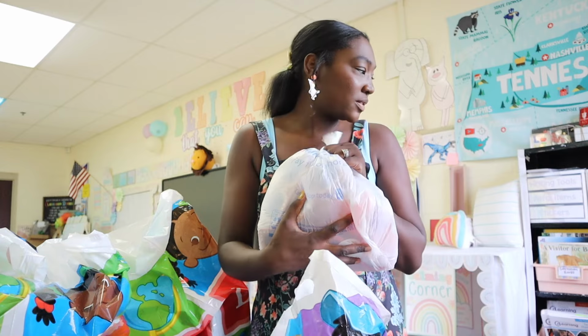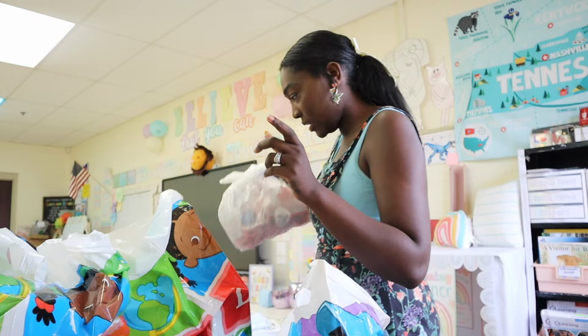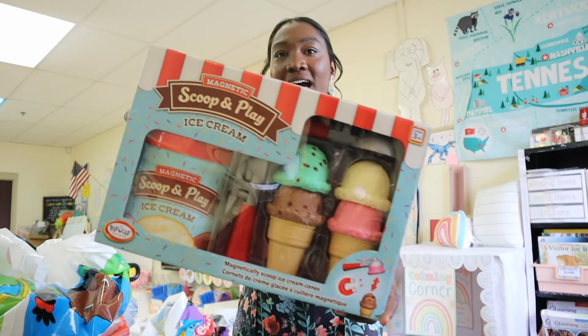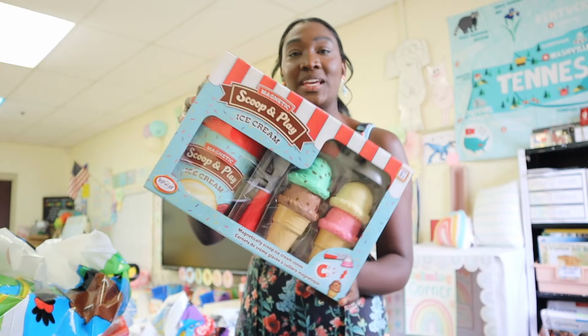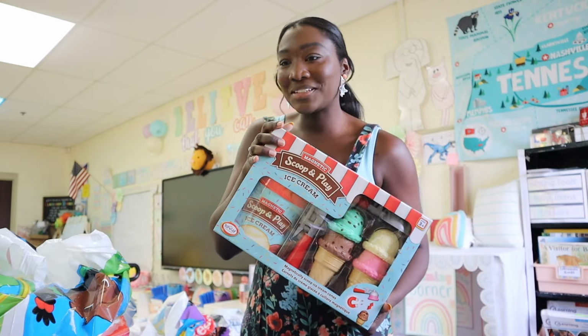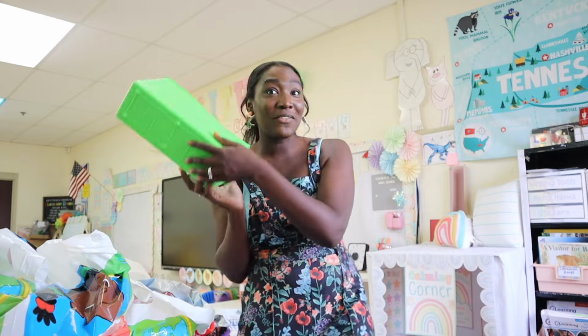I bought this from Walmart. This is just some treasure box things, so that needs to go in the closet over there. I got this ice cream situation to put into the ice cream shop, of course, that we're doing in the dramatic play area. It's magnetic and super cool, so super excited about this. I got one green bucket because I was missing one green bucket over here. So we have our green bucket now.